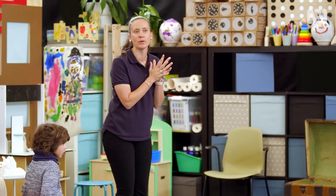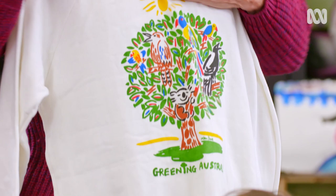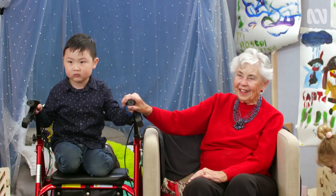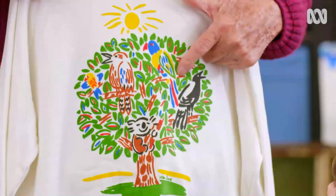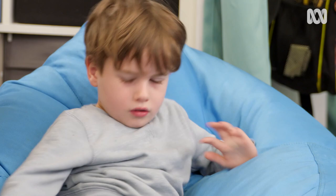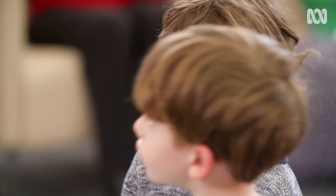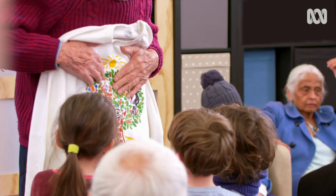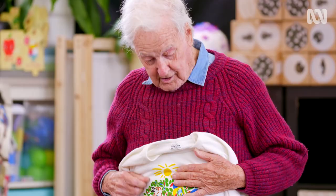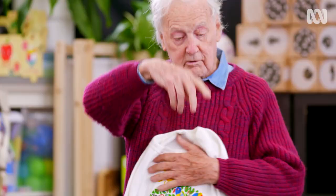Next, we might do Reg. Oh, dear. Oh, what's this? A tree. What kind of tree? A gum tree. In the gum tree, look, can you see? Look, there's a parrot. Koala. Koala, right. They live in gum trees. I've been all around Australia planting gum trees.